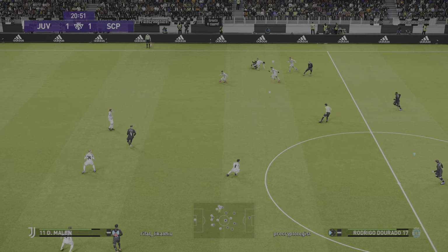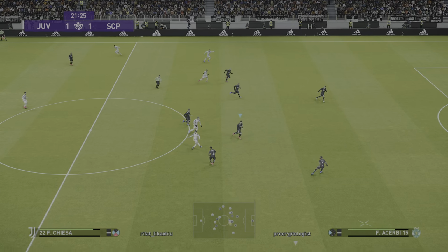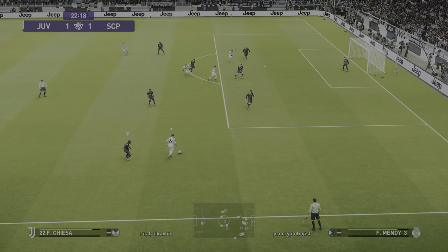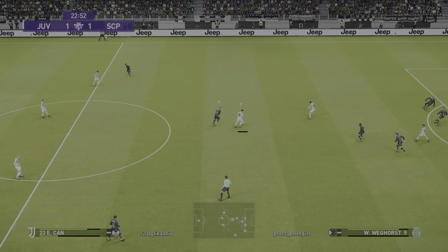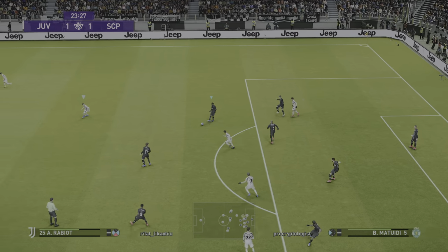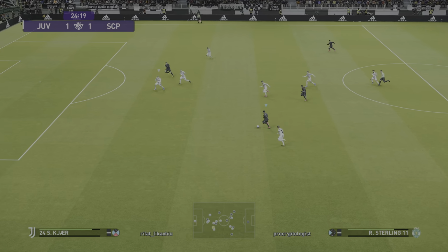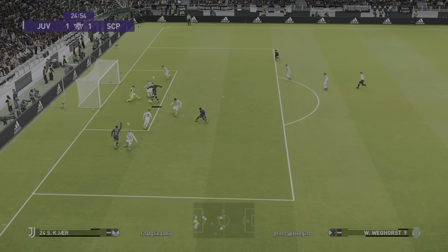Rafa Silva gets it back, and it's Mandzukic. Played out to the right. He's got away. Chooses to go back. Matuidi tries to get it forward quickly. Sterling takes control of it and he's on the move. Sterling. And the shot!